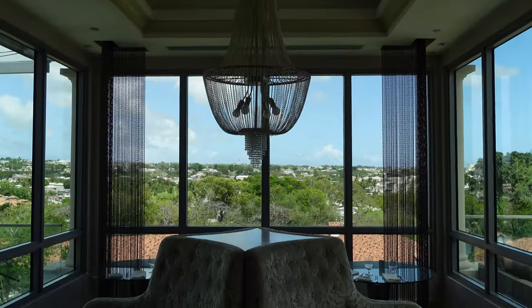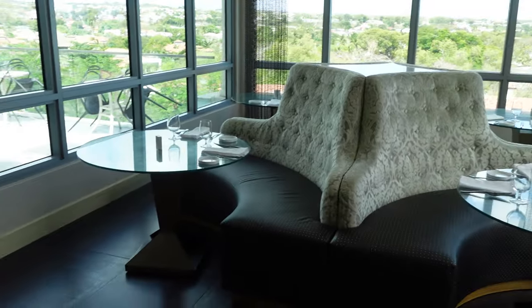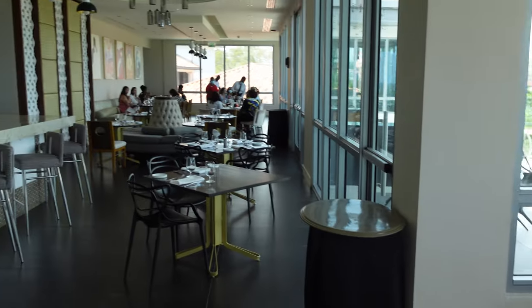So we showed this in our full resort tour. And of course, if you're interested in seeing the full resort or the one next door, you want to check out those videos. But here's a look at the restaurant.